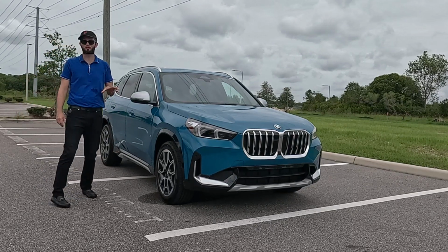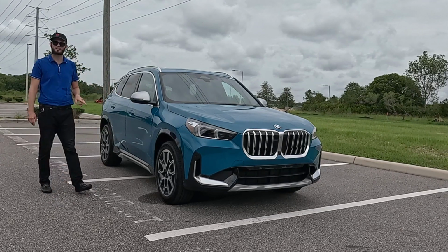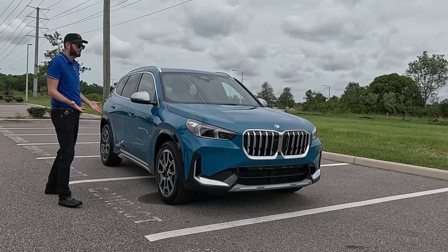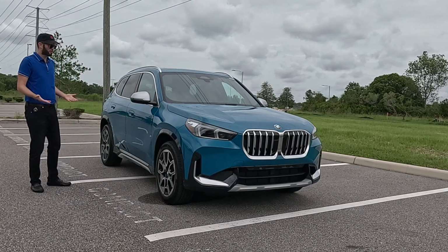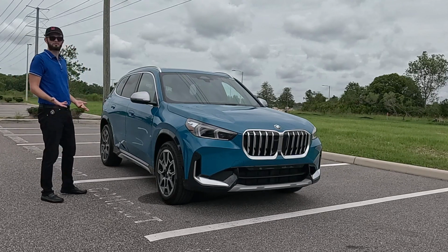Taking me to the first problem that I have with this vehicle. This is the exact same specs as the Mini Countryman. And when you're thinking that vehicle starts under $40,000, you're going to see a savings. I know it's not a BMW, but it's the same exact vehicle.